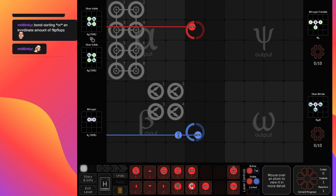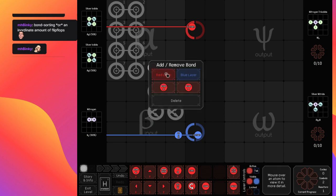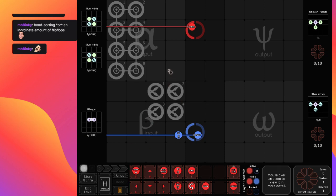And this is a symbols puzzle after all, so not sure if that's where you want to be headed. And another note is that these bonders can only bond plus. You cannot remove bonds using these bonders. You have to use these swappers to do so.